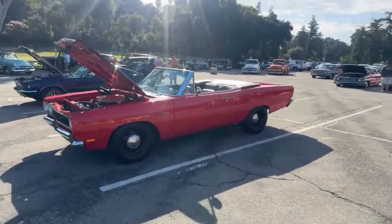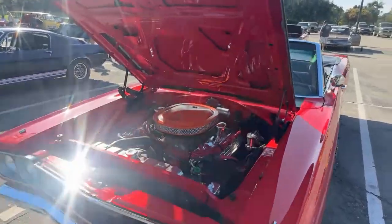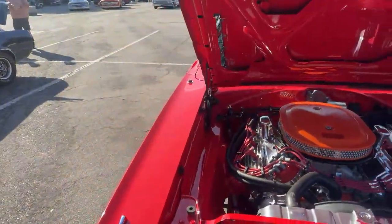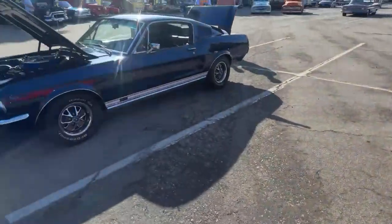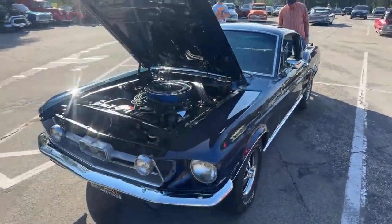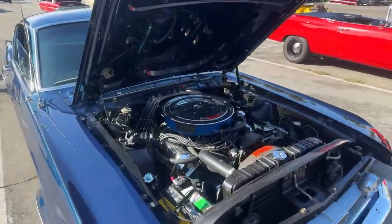Here we go. It's a Satellite, Plymouth Satellite. See what kind of, oh, we got a Hemi in there. That's a 420, 572 Hemi in the Plymouth Satellite. Wow, it's ginormous. Let's say this is a '67 GT. Yeah, it's a '67 with the 390.